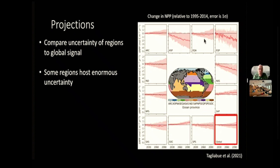If we look at some key regions like the equatorial Atlantic, the Indian Ocean, North Pacific subtropical gyre, South Atlantic subtropical gyre, again, we can't constrain the sign of the change, and the regional uncertainty is perhaps double or triple what we see at the global scale. So we've got a real problem here.